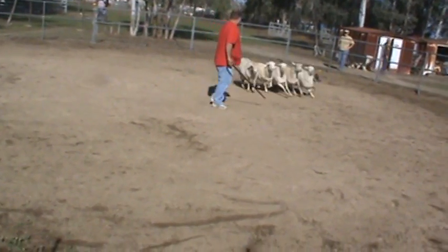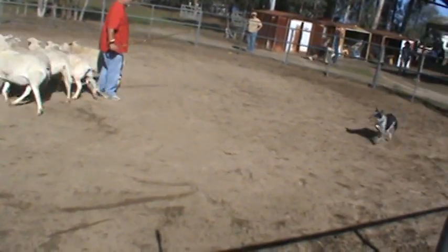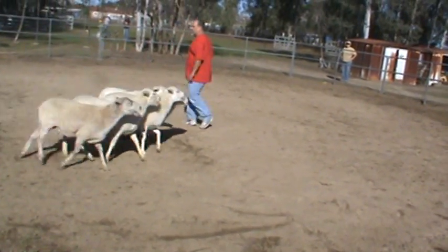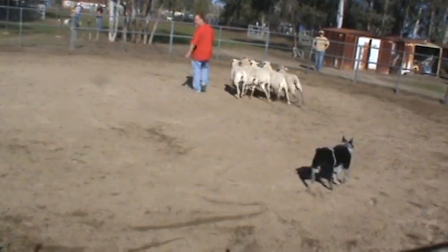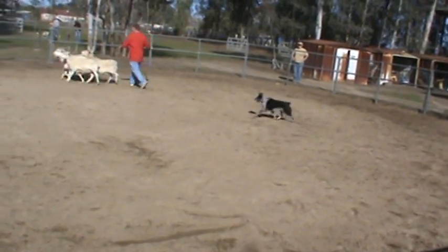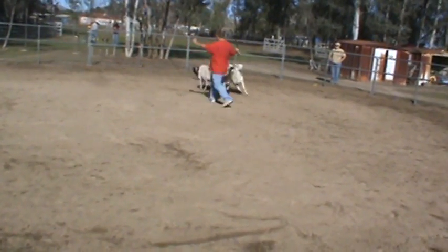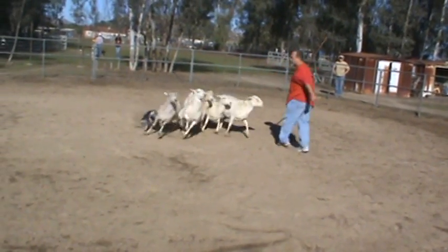Stay focused. Stay in there. You got it. There you go. Now step to your right. Keep stepping to your right. Keep stepping to your right. Keep stepping to your right. Good.